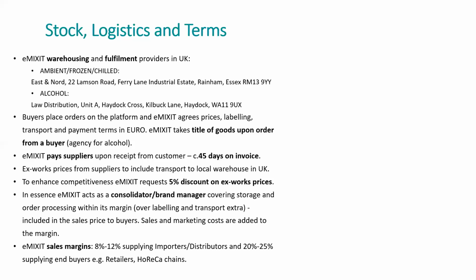Our margins are pretty standard. We have more or less 8 to 12% when we work with importers and distributors. And with various markets, we've got importers and distributors that are supplying certain channels, and 20 to 25% when we work with end buyers, be it the retailers or HoReCa chains. And we do that also to actually manage the pricing in the market. So we don't have situations where we're selling too low to a retail chain and we can't build in a distributor margin to broaden your distribution into other channels.